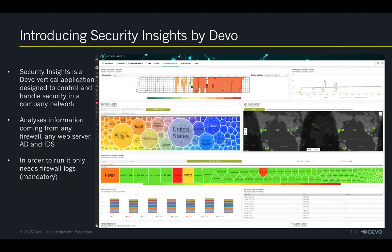So Security Insights is a vertical application that runs on top of the Devo platform and is designed to control and handle the security in a company network. As we have commented, it analyzes information coming from any firewall, any web server, Active Directory, IDS, and several security solutions. But in order to start showing things, it only needs firewall logs. This is mandatory. This is the primary source of information, and from firewall logs, we can start showing interesting things to any company.